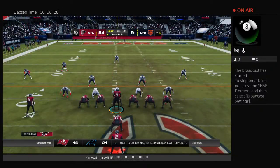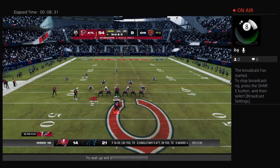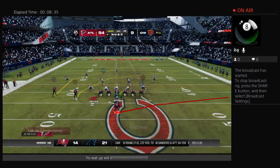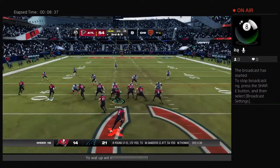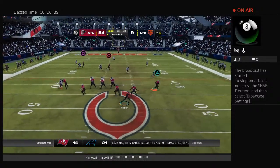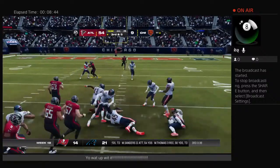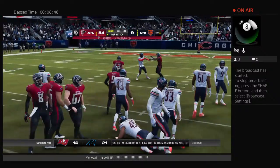Here is 3rd and 5. Set, go. He'll look to throw. They'll roll him out right. And he's going to get this inside the 30.